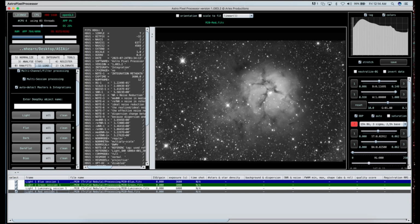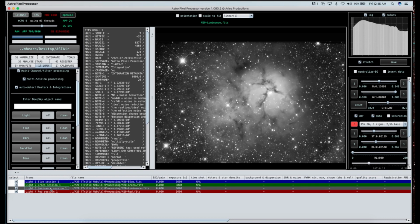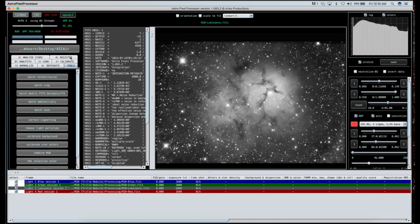Now you go to the brightest, which is luminance. Boom. And then everything is all filled out pretty much as bright as it can possibly be. So this is 20 subframes of 300 seconds. So that's the main part of the nebula, but as you can see, it's pretty well exposed. So now we can go ahead and try to put these together in the RGB combine process.